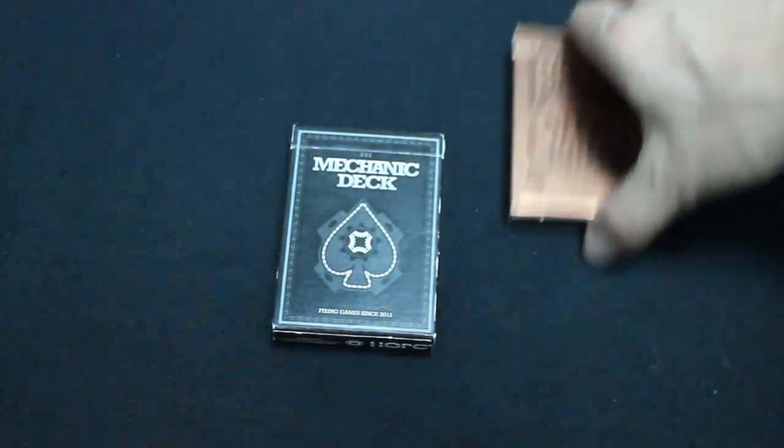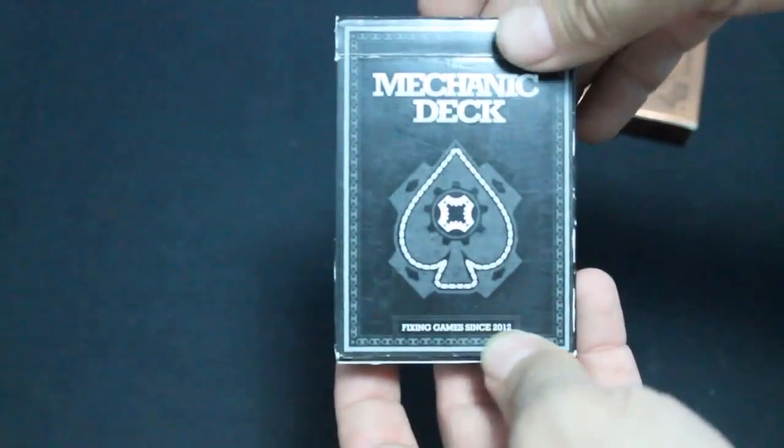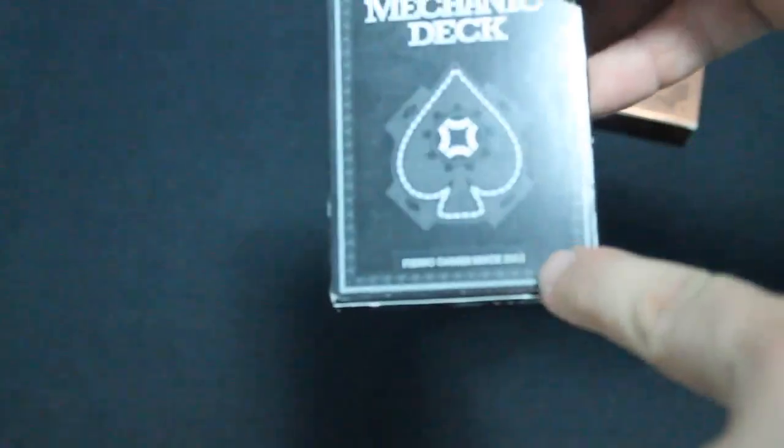Let's have a look. Let's start with the Mechanic deck. Of course, it says Mechanic deck on the front, on the top. I like that fixing games since 2012 on the bottom. Cool. Little spade pip, Mechanic Industries, a Mechanic deck. It's got a kind of a mechanic feel to it. It looks like something anyways. You can actually check out their site, mechanicindustries.com. And you can probably still get these on House of Playing Cards as well.